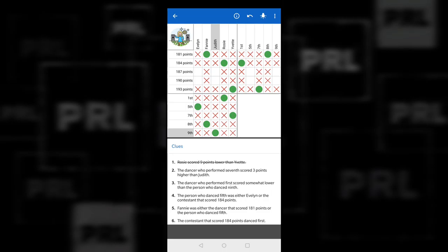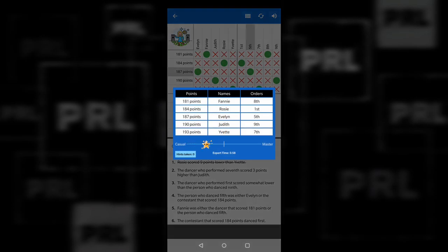Judith. Okay, Judith, that helps. The dancer who performed 7th, who was 193, scored, I'm sorry, I'm so distracted by my son, scored 3 points higher than Judith. Okay, so 193 was 3 points higher than Judith. So Judith is that, Evelyn is that. So Judith is 9th. And there you go. Alright, I finished.